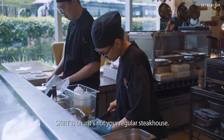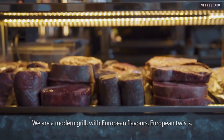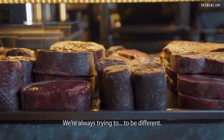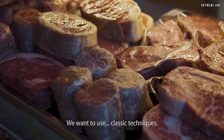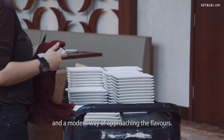SETHLUI is not your regular steakhouse. We are a modern grill with European flavors, a European twist, a very bold grill. We're always trying to be different. We want to use classic techniques with a modern way of plating and a modern way of approaching the flavors.